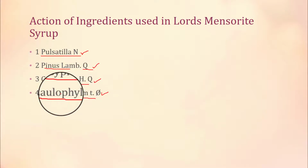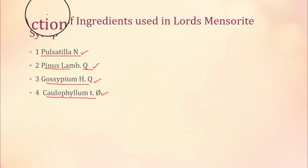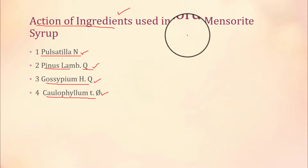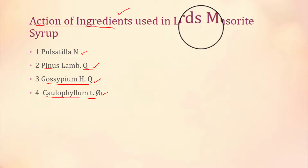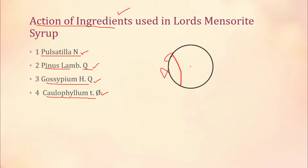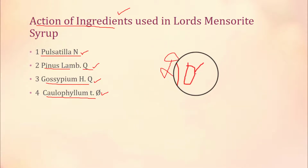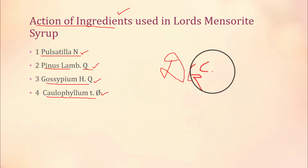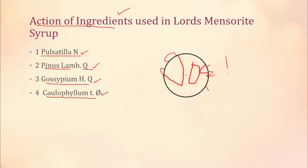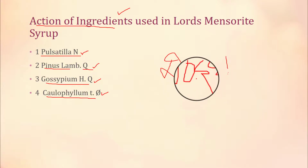So these are the four main ingredients which are used for making Lord's Mensorite syrup, which is especially recommended to females during their menstruation period. Now next we'll talk about the dose, that is how to take this syrup. So always take 1 or 2 tablespoons with water, and you have to take it twice a day. So this was all about the second women's tonic.